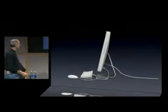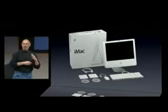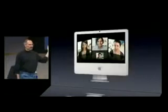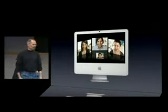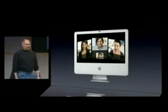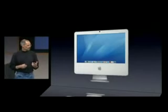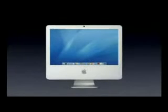So that's our philosophy, and of course the iMacs have been very successful. They come in one box with everything you need, and you take it out of the box, and in 5 or 10 minutes you're video conferencing with friends with the built-in iSight camera, with all the software. It's that fast, and it really works. So the iMac has been really successful for us. We'd like to make it even better. So how do we go about doing that?